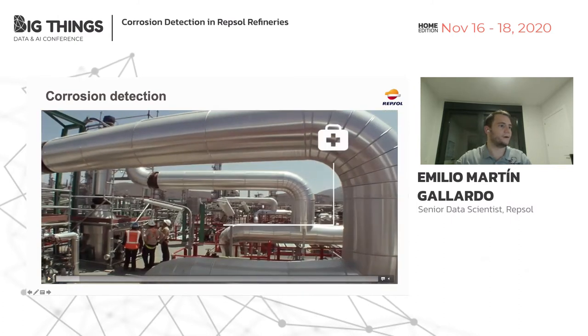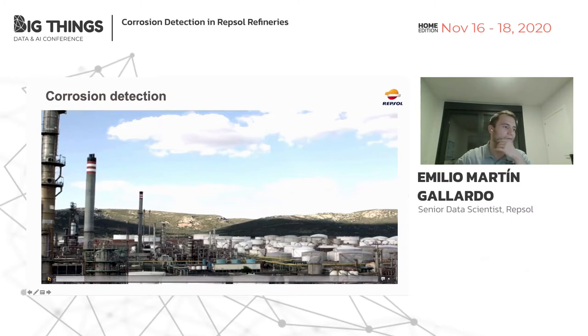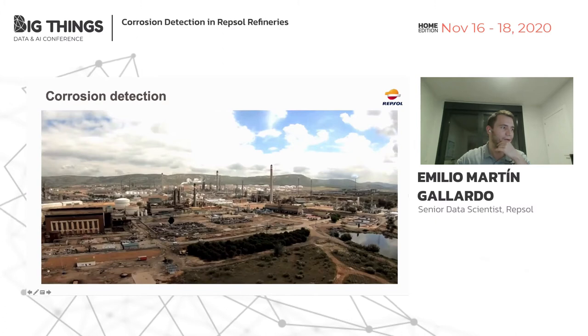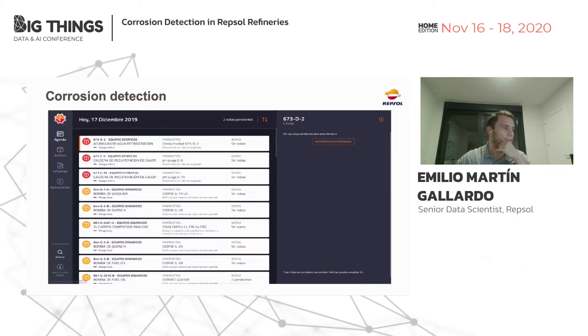So this is typically an image of one of our refineries. And for those of you that have never been in a refinery, it is a pretty big thing. So maybe it has several square kilometers.